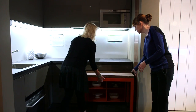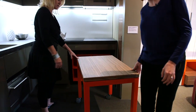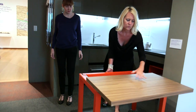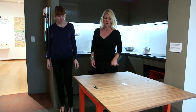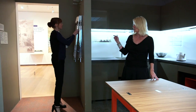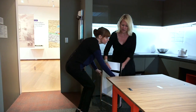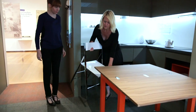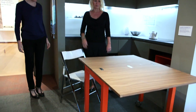The highlight of the kitchen is actually this dining table, which is stored underneath the counter and rolls out and can be used as additional workspace or seating for two, or with a flip of the top, seating for four. There's a lot of seating in this space, including real chairs that are stored on the wall in the entry. And the chairs store in about 4 inches of space. So they're there when you need them, and they go away completely when you don't.